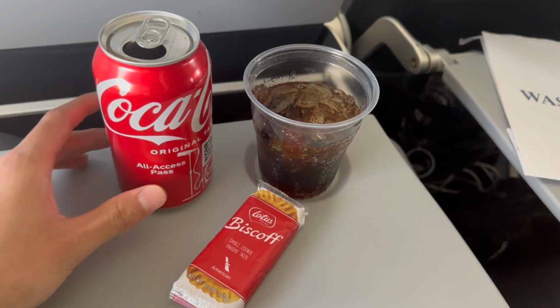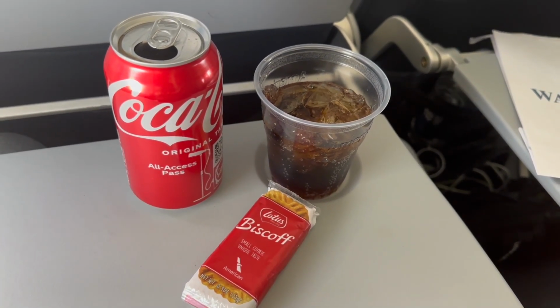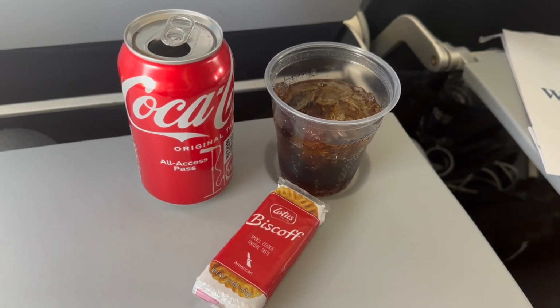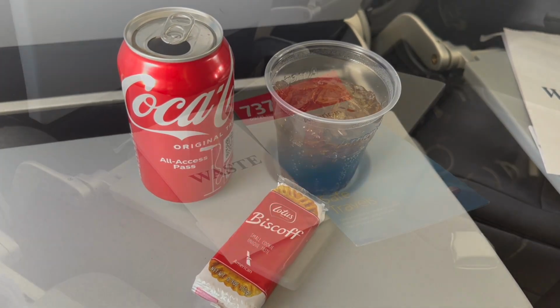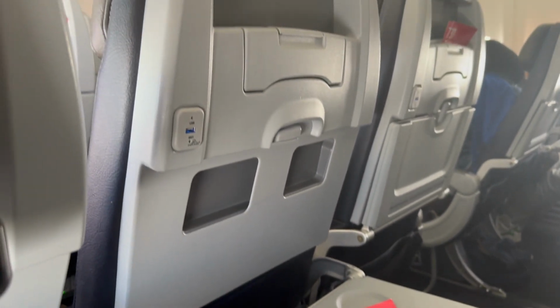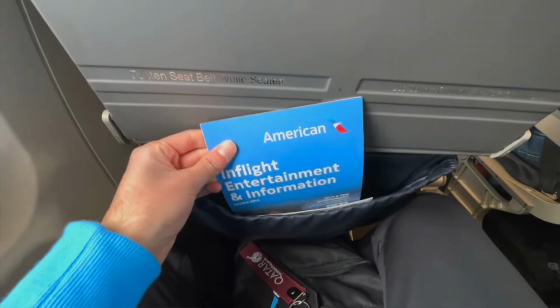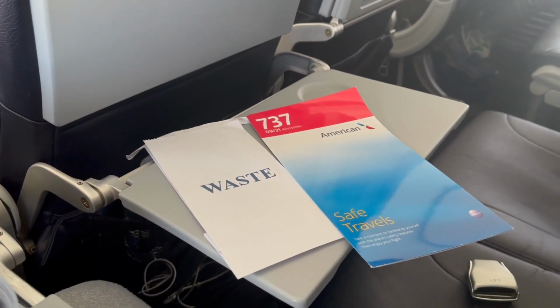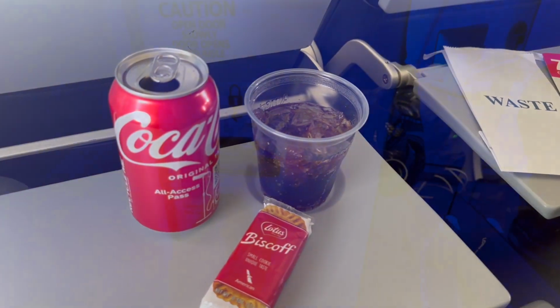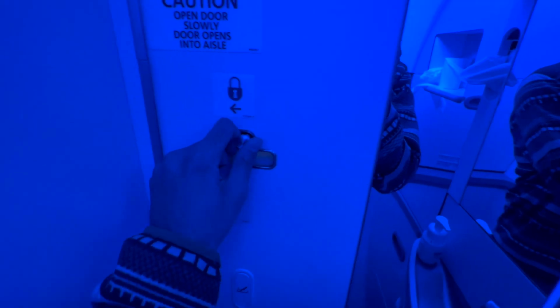Now, I didn't expect anything more from American on this flight, so I can't say I was disappointed, but compared to other parts of the world, this catering is a joke. What's also a joke is the fact that the entire plane was missing the information pamphlet. You know, this thing right here. Yeah, it just wasn't at any of the seats, and the crew even made note of this during the drink service. But you want to see an even bigger joke?